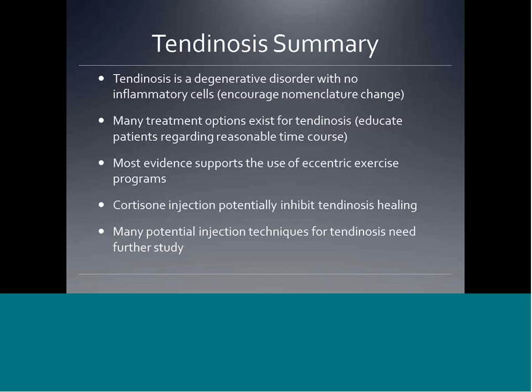Same thing with the Achilles. They go in, and they clean up everything. They beat it up, and somehow sometimes they get better. Sometimes they don't. But that's why stalling is a really good solution, because then they haven't had a surgery.